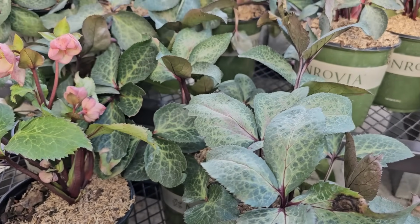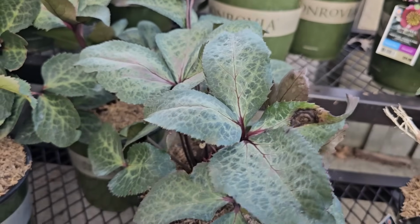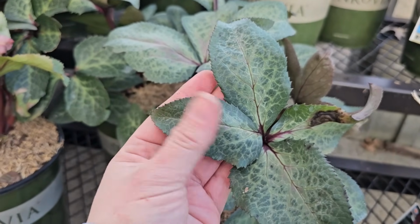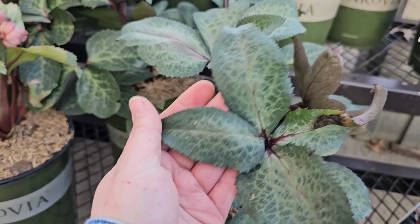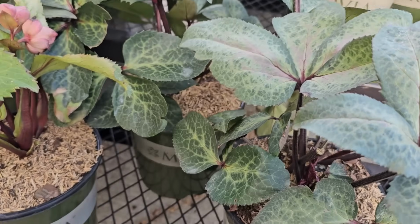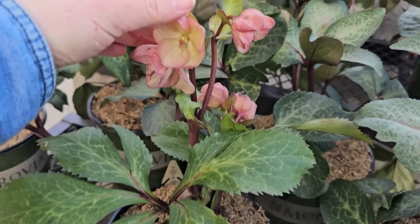Now, this is a Monrovia hellebore called Frost Kiss, Penny's Pink Lenten Rose. And what's beautiful about this one is that it has this really interesting foliage. It almost looks variegated. Look at that, with some pink veining. Really pretty. But here are the blooms, and these are late winter, early spring bloomers.